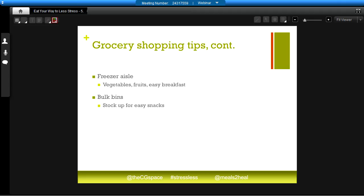The freezer aisle can also be very helpful, and the vegetables are great in the freezer aisle. This is because they contain several steamable items. Some of the bags are even steam ready, so you just throw the whole bag of veggies in the microwave and you pop it out in 5 minutes, and you have your side of vegetables already done for you and ready to eat.